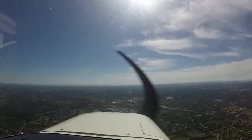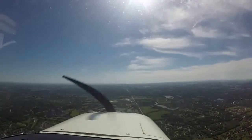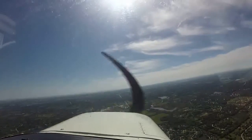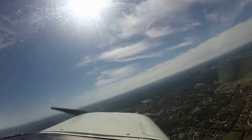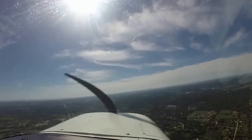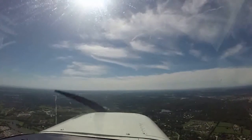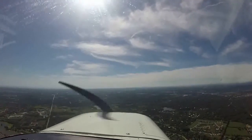Executive Tower, Cessna 6001 Golf, over Kemper, inbound for landing with information Papa. 6001 Golf, Executive Tower, wind 050 at 11, gust 16, runway 34, what do you prefer? 01 Golf, runway 34, please. Report three out. Report three out, 01 Golf.